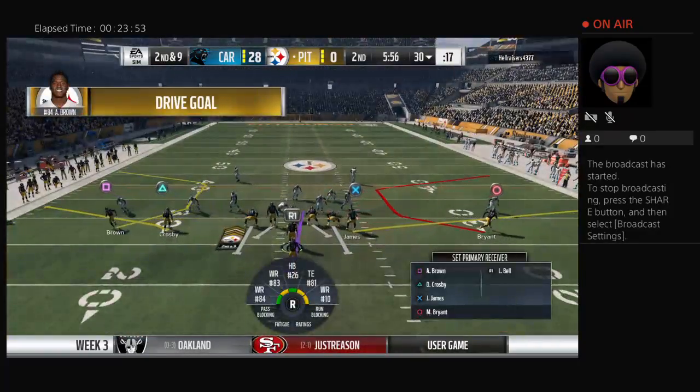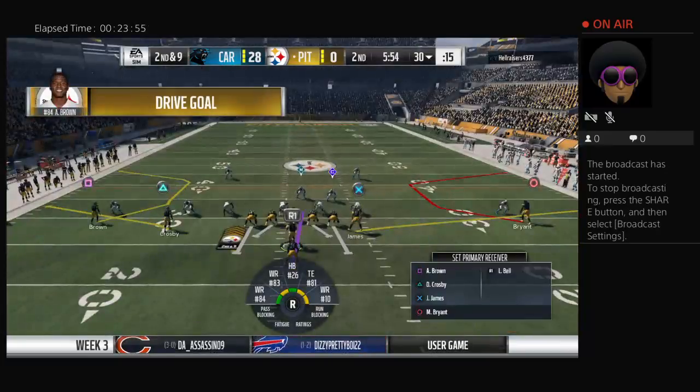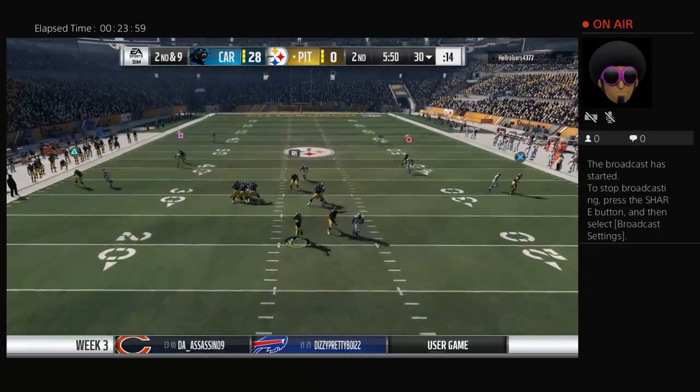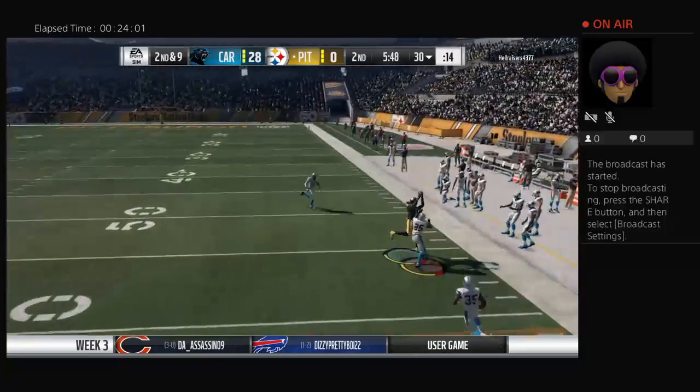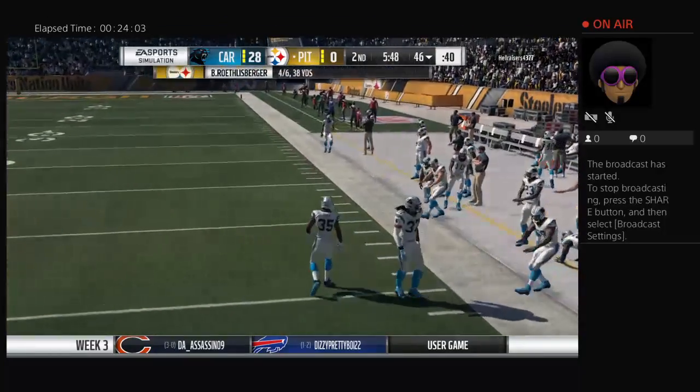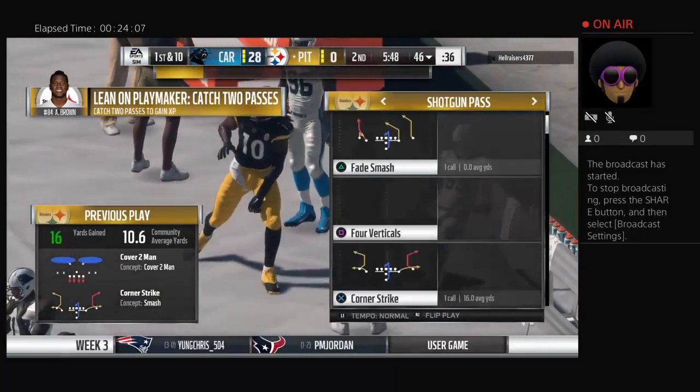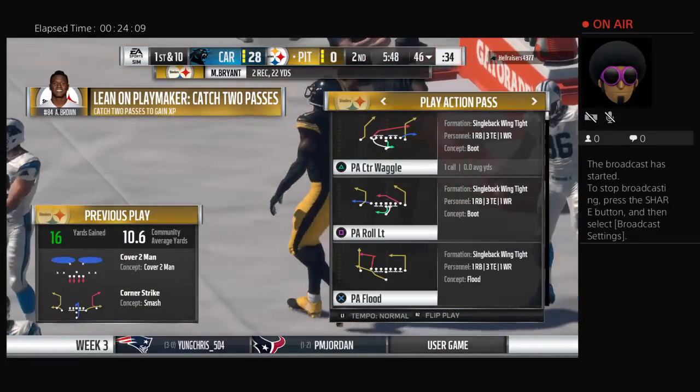What's tight end? Hurry up, let's go. On second down, here's Roethlisberger. Tough to bring Bryant down. They'll tussle for it, and this is going to be caught. Pittsburgh getting 16 yards there and also a first down.